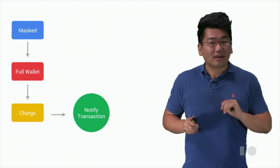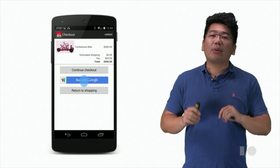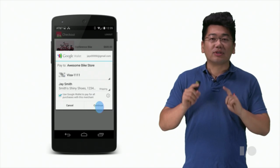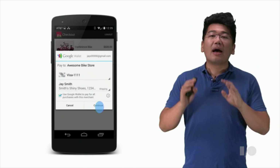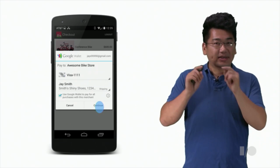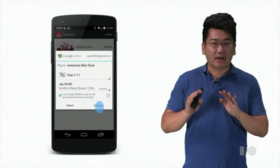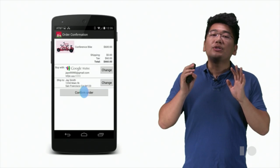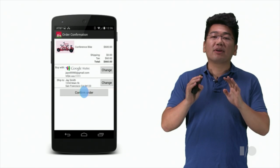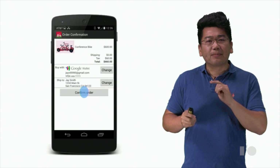Now, let's see what this looks like in a real purchase flow. Here is your typical shopping cart page. Selecting Buy with Google will initiate the masked wallet request. The masked wallet flow allows the user to choose their payment and shipping information populated from Google Wallet. Once the user selects their information, Instant Buy returns an obfuscated version of it to your app. This obfuscated information includes the last 4 of the user's credit card and their billing zip. You should then use this information to calculate shipping, if necessary, and display the information on the payment confirmation page for user verification. Once the customer is ready, they'll tap to complete the order.